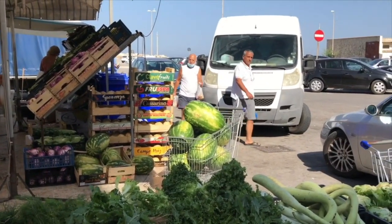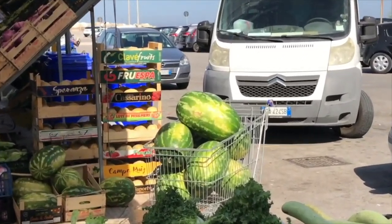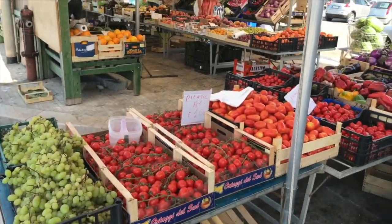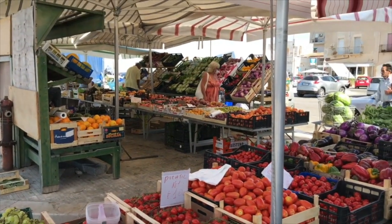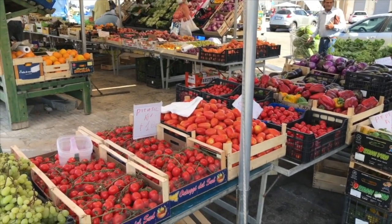Look at the size of them melons. No, those melons. Those melons there. Amazing fresh fruit. Look at the tomatoes.